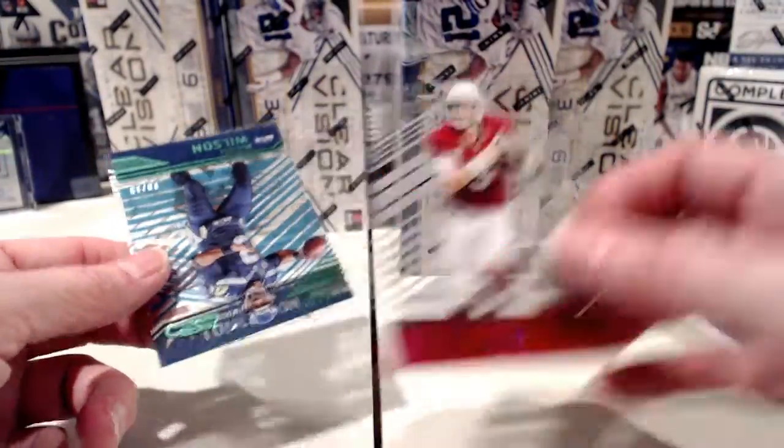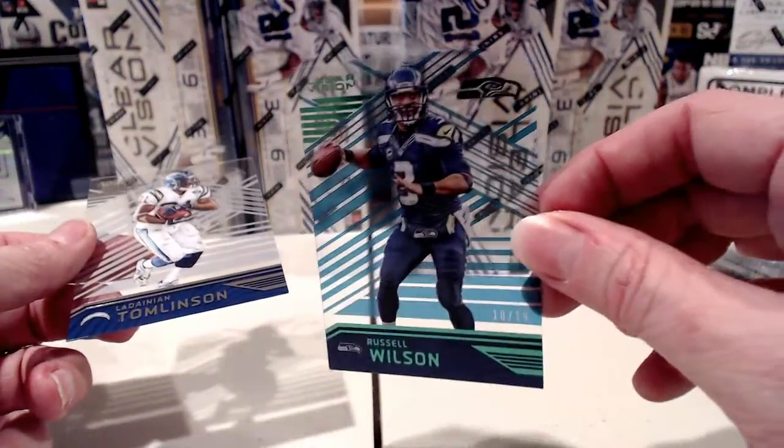Straight up rookies. Wow, that's pretty impressive that they are bringing that kind of money for just the base rookies. That's kind of crazy, but I mean good in a crazy sort of way.